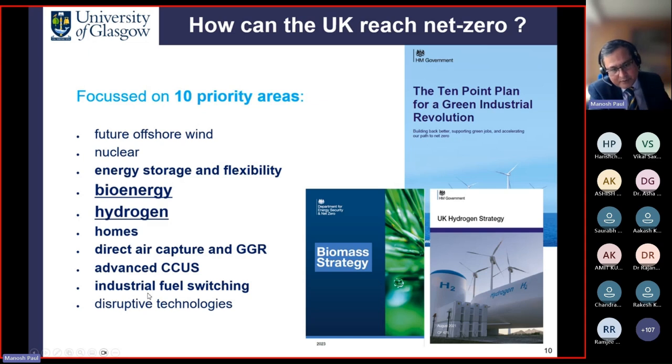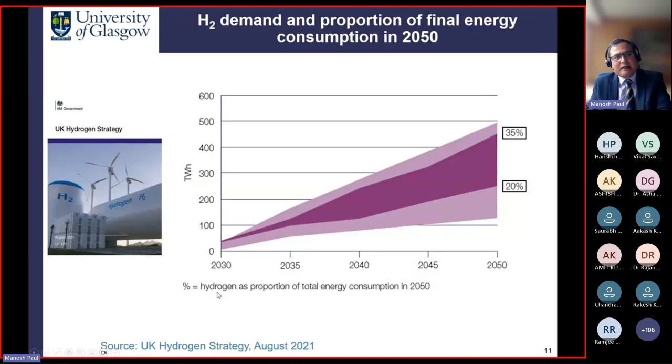So from fossil fuel to low carbon fuel. And home, so basically talking about the heating aspects. So these are pretty much interlinked. So my topic today will focus on bioenergy, hydrogen, and some of these also CCUS and industrial fuel switching as well. Then I talked about this bioenergy policy, but this is also an important policy from the UK, from the hydrogen strategy that was published a few years back.